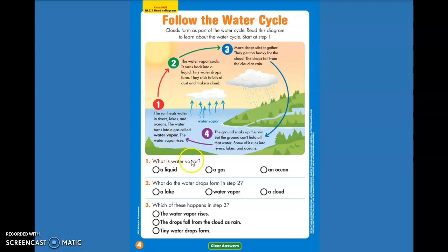Question 1. What is water vapor? A liquid, a gas, or an ocean? Question 2. What do the water drops form in step 2? Do they form a lake, water vapor, or a cloud? So find step 2 and see what water drops form. Is it a lake, water vapor, or a cloud?